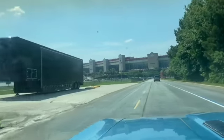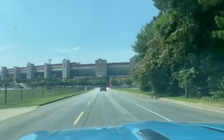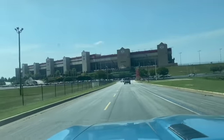Parking lot's already half full. A lot of people must have made the tour last night.